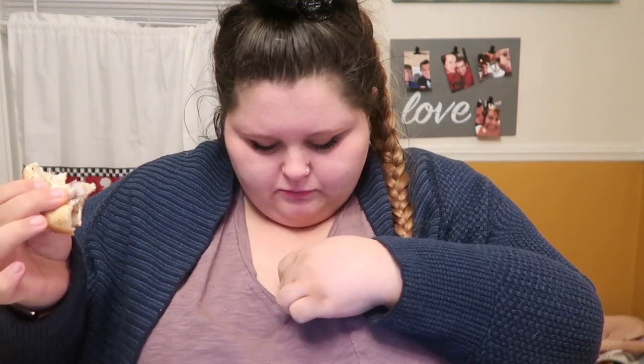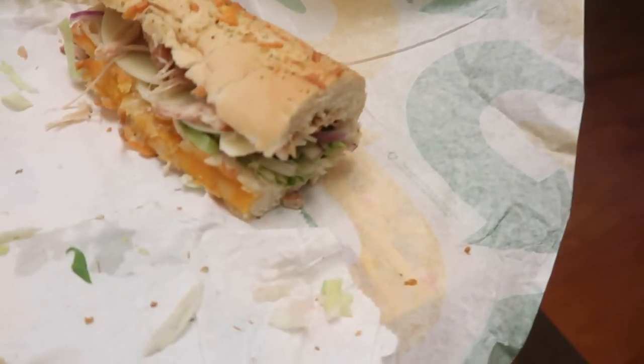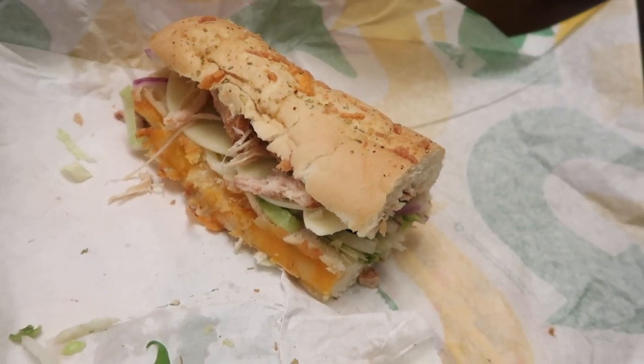Oh my god. I'm not gonna edit out any of this. Me dropping food, because this is how it is every time I eat Subway. Last bite. I still have all of this, y'all. Like, to the average person, like I said, you'd be full. I am pretty content, so.